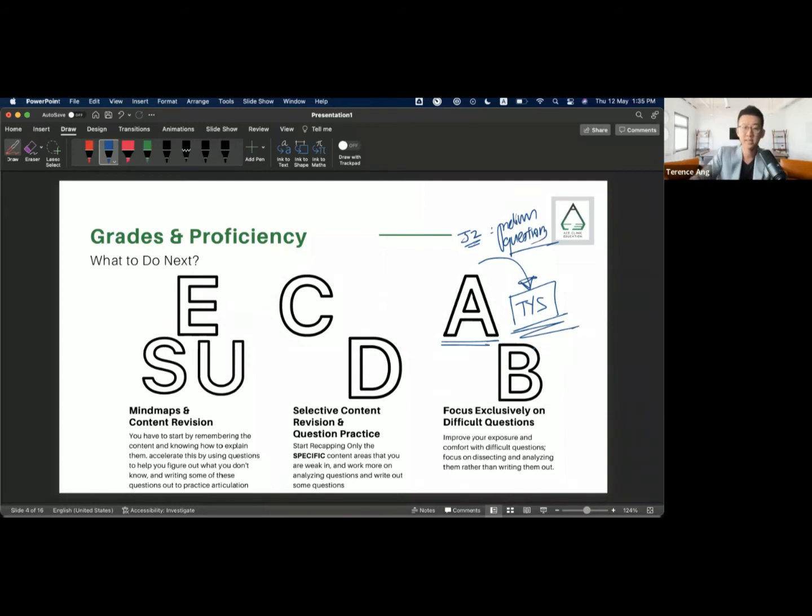If you're scoring C's and D's, as I said, practice is important, right? Because it probably means that your mark-scheme mastery is not that great, but some selective content revision is probably in order, to help you polish up your knowledge, help you be more precise in how you're thinking about what questions need, and make your answers not so scattershot and not so scattergun.